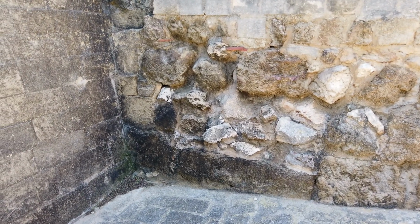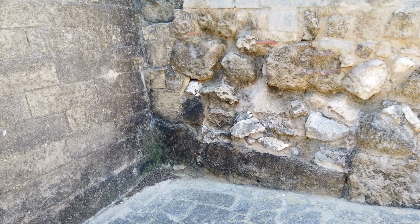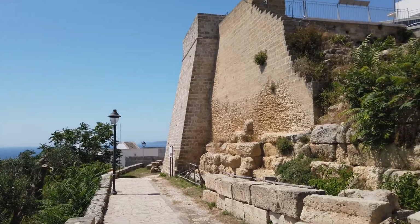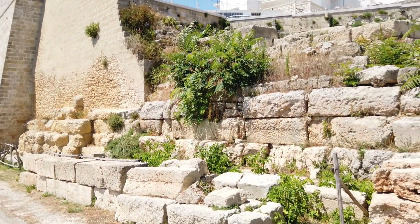So the Spaniards have constructed, as often happens, on top of the old walls. And here we are in another corner of the high city, and here we can see, finally, the Messapic blocks of stone.